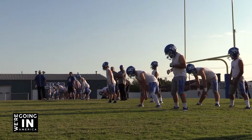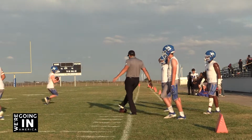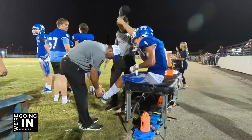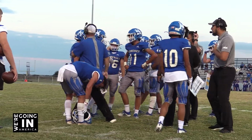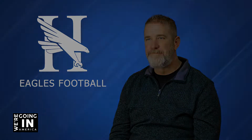The influence that these men and women have on our sons and daughters, I can't thank them enough for the amount of time, blood, sweat, and tears that they put into being a coach of a simple game like football. But it goes much deeper than just hut and hand off.